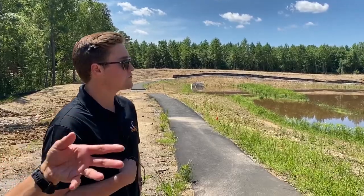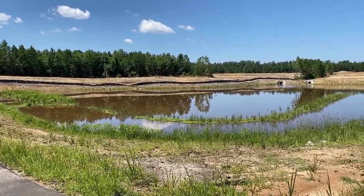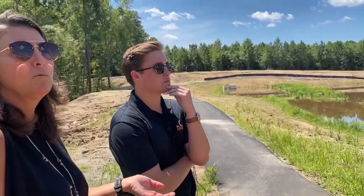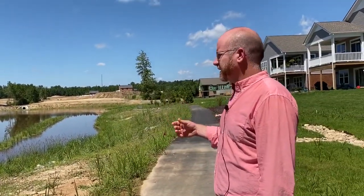But all these other overlooks are going to be done at some point through the next several months, and by the end of this year, and then everything will start to grow in. And then in the winter months, everything just dies off, right? So it just sort of dies back? So everything will go dormant in the winter, just like anywhere else you see in the woods or any other lake that you might visit.